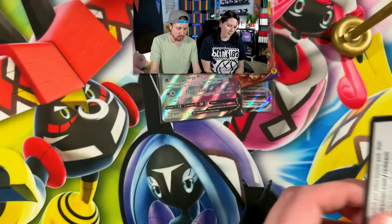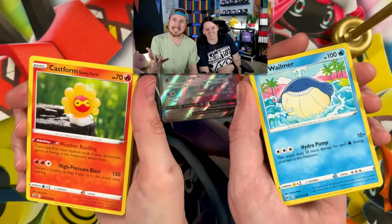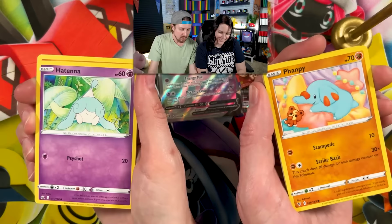Yeah. Vivid Voltage is up next. Chilling Rain. Okay, I'm excited about this. I could get a Rainbow Rare Pikachu. Cast one. Oh, and it's a sunny one. We'll take it. I love the sun. Also done by my favorite artist, Yukimori. Tomokazu Kamiya. Beldum. We got Phampi. Rockruff. Duskull.